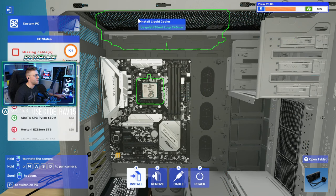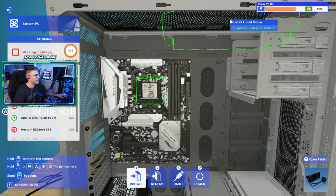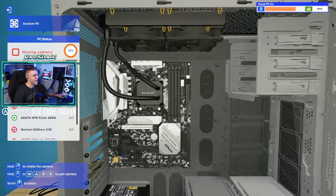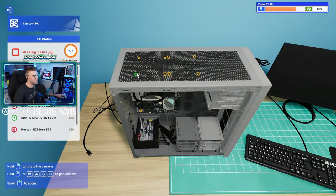Yeah, let's put it back in the same spot. I think I liked it. Where do I like it better? I can do it in the front. Yeah, I like it better like that, so it doesn't get in the way of the RAM.